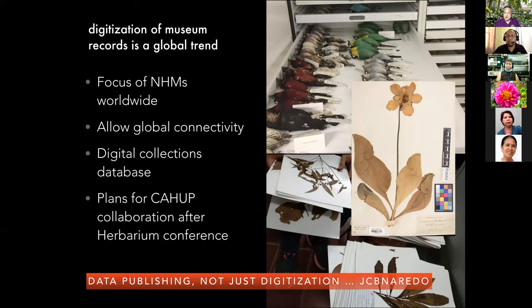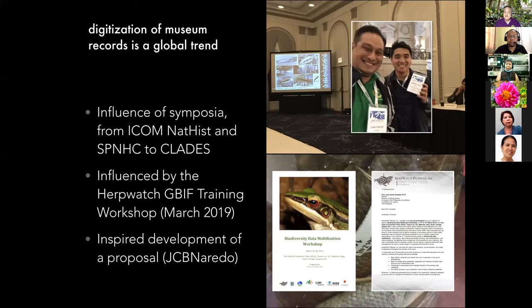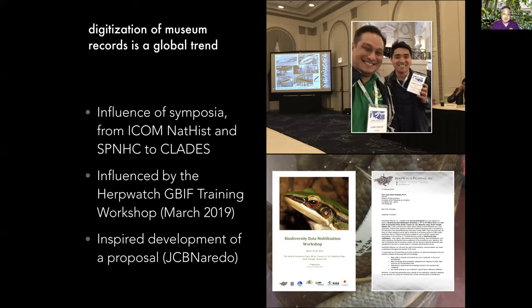It's more about not just digitization, but publishing the data, putting the data of the museum out there. But of course, we were a little unsure about what we need to put out, so it's good that we'll be able to attend that workshop. Your influence then came from the symposia we attended a few years back. One was the ICOM, the International Council of Museums, Natural History. Then we attended the Jebwe last year in the Society for the Preservation of Natural History Collections.